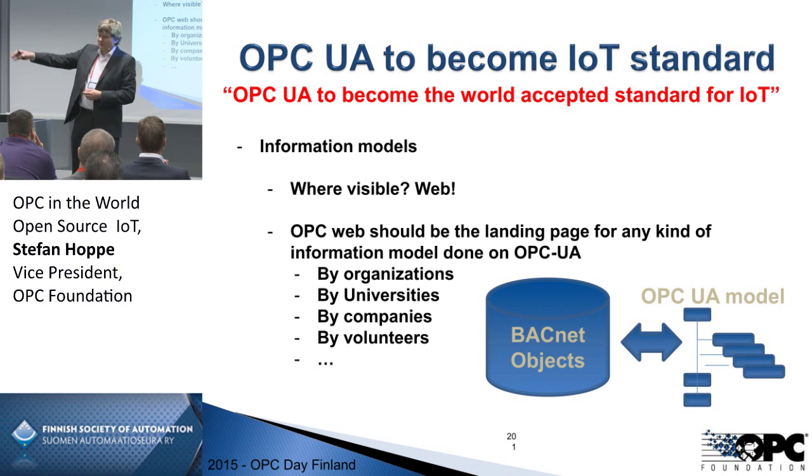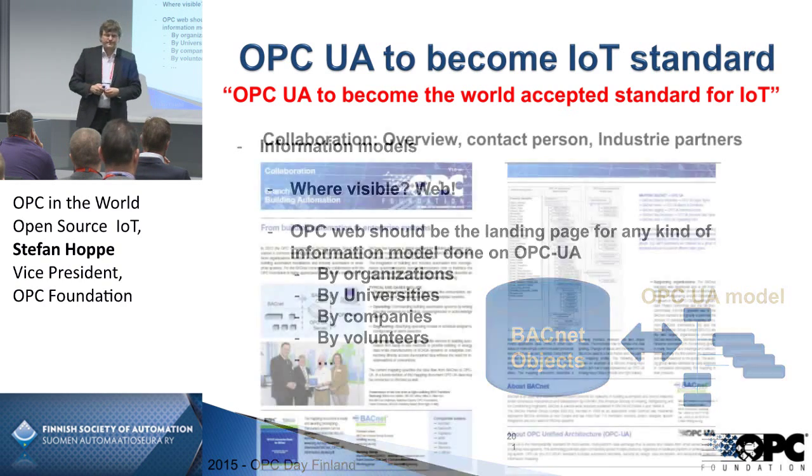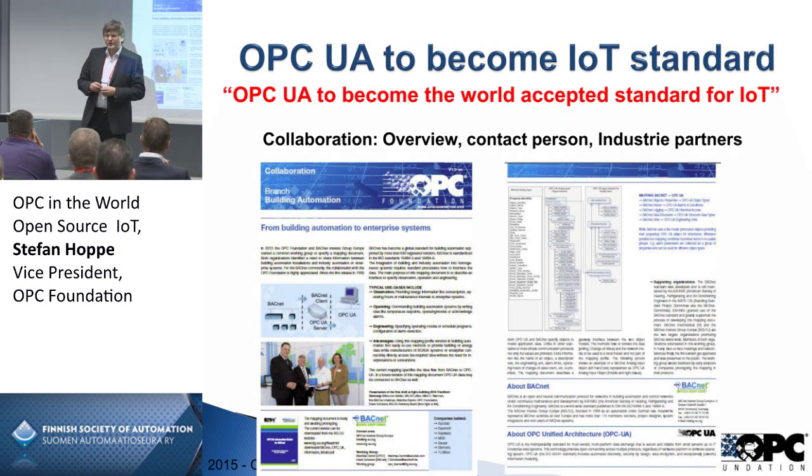Then you say, hey, great. The BugNet people did it already before, but why not? And so anyway, you should really have one place where you find everything people thought of in the world of what can I do with OPC UA. And this is exactly what we are working on. All collaboration should be visible with exactly one overview page. The BugNet people already provided me input. So this is what BugNet is about, what the collaboration between BugNet is, on the first page.